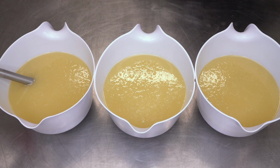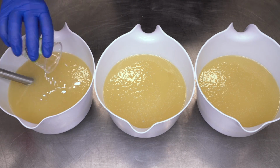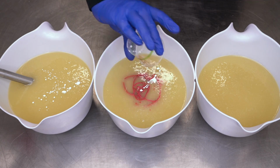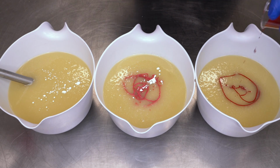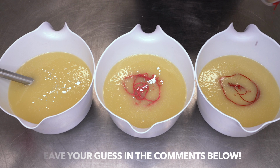All right, let's start adding our colorants. So here is color number 1. Here is color number 2 with color number 1 added as well, and color number 3. I would love for you guys to guess down in the comments below what you think these 3 colors are.